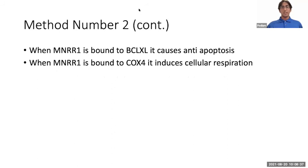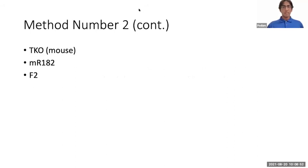So what is BCLXL and COX4? So when MNR1 is bound to BCLXL, which is another protein, it causes anti-apoptosis. And when MNR1 is bound to COX4, it induces cellular respiration. So the cell lines I used for this were the TKO cell line, the MR182 cell line, and the F2 cell line.